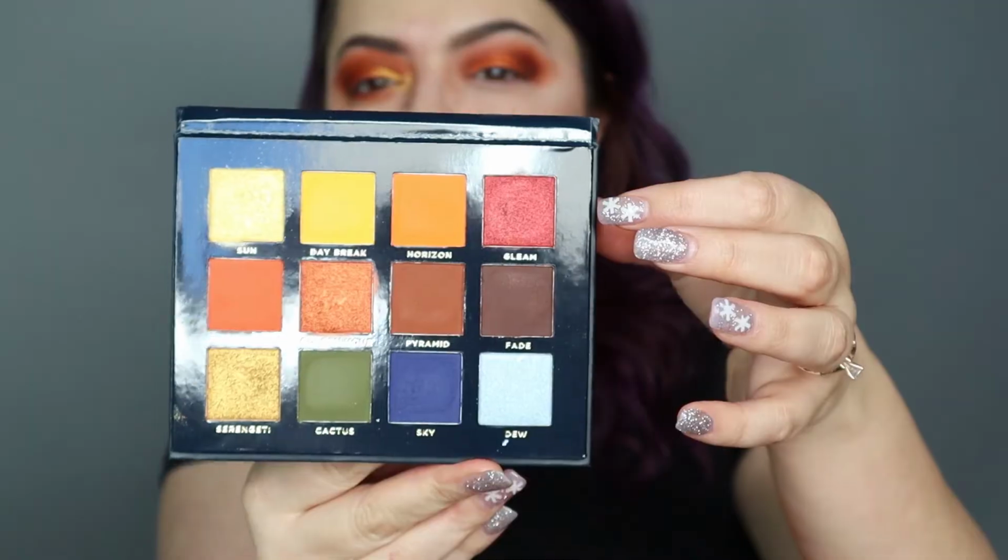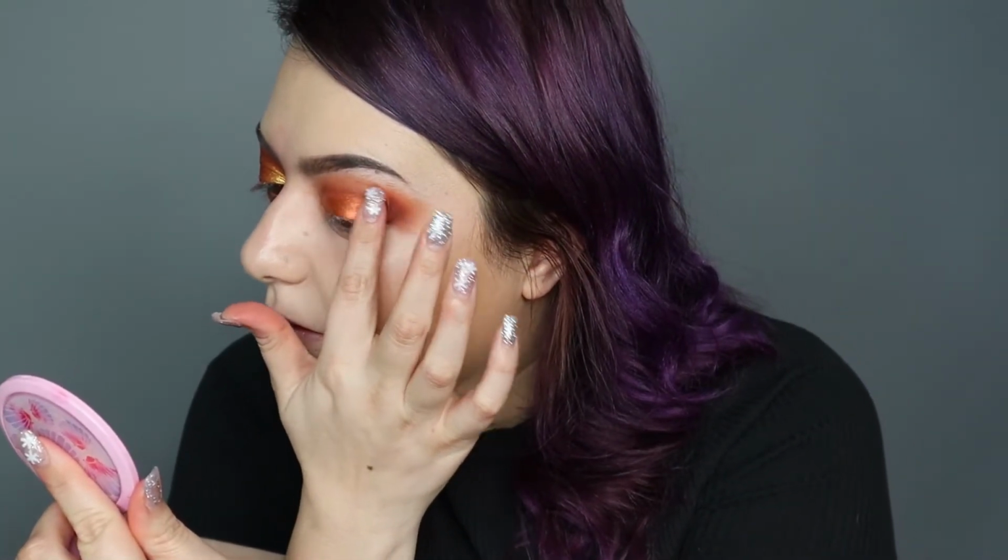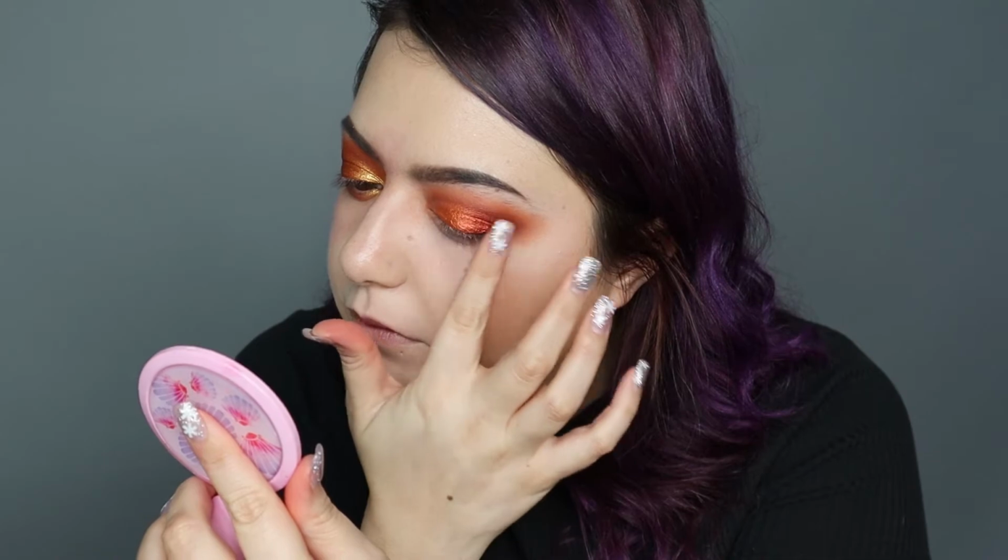Okay, and then I'm gonna take the other shimmer shade. This one is in the shade Gleam, so this one right here. There we go. And again, just applying it with my finger, tapping it into the other shade, and then bringing it out. Not all the way to the corner of my eye, but ooh. I'm gonna take my other finger and apply it this way, really molding those shades together. Gives it a nice kind of fiery effect.